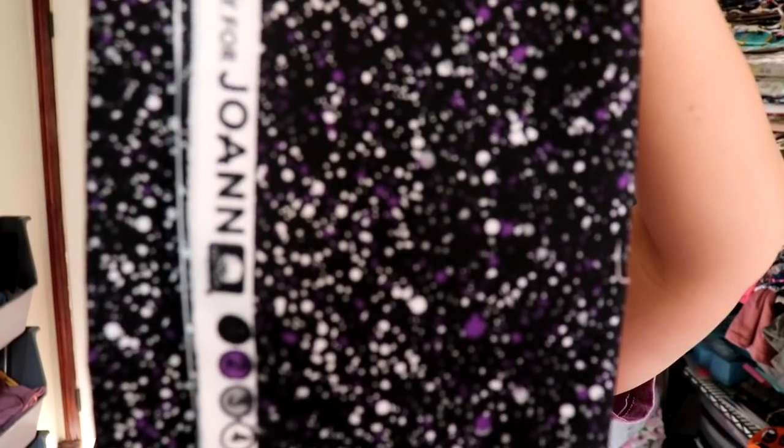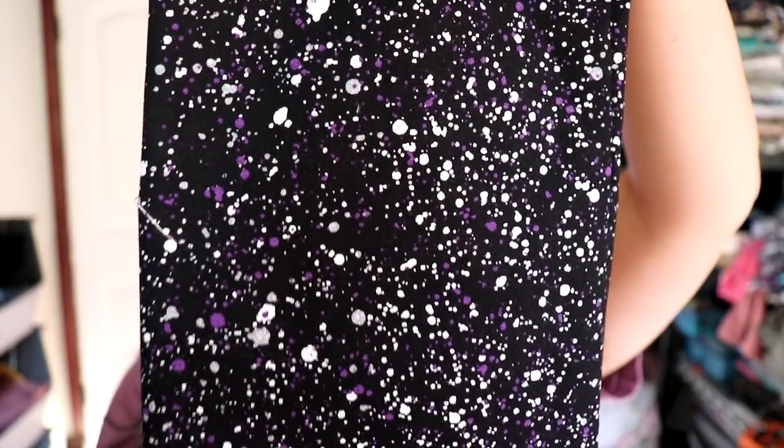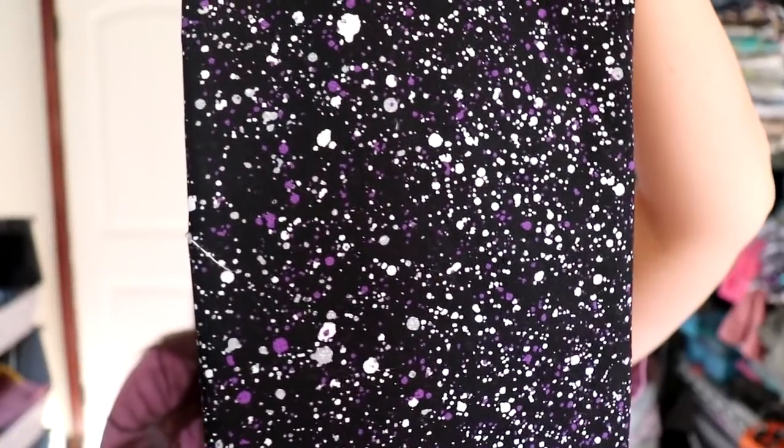I got this really cute speckled fabric. It's just a white and purple speckled design. So I'm thinking I'm going to be making a cat with this fabric. I got some yellow and orange because I have some candy corn designs planned out. So I have some of this fabric for that.